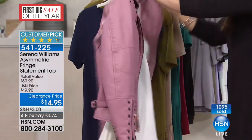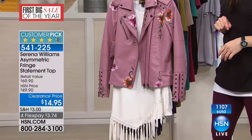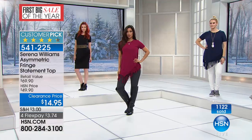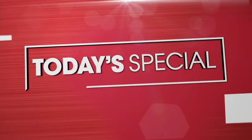So take your favorite jacket. Maybe you picked up the Colleen Lopez jacket. You're wearing your leggings. How cute would that look together, right? You're getting the jacket as the Today Special. You're getting the top for an additional $3.74. You can't go wrong. Check out the reviews on hsn.com because all of your friends that pick this up absolutely love it. And you, of course, are getting it at the best value. Now, when it's gone, it's not going to be repeated at this price. So this is your opportunity to get that home.